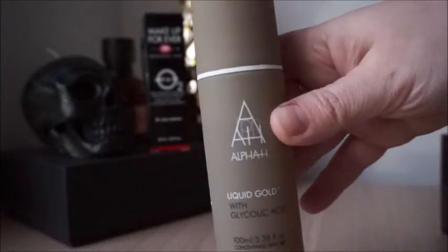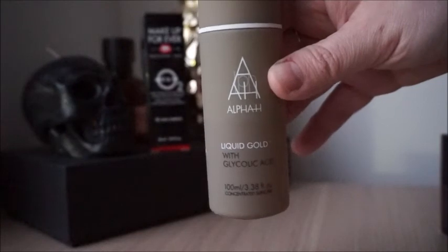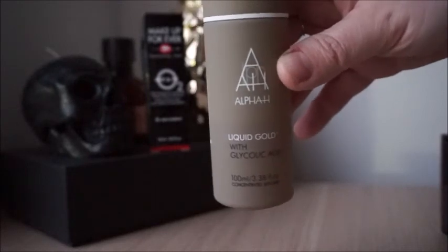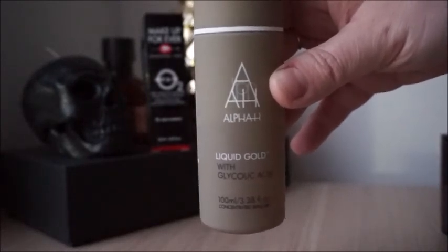Let's open the bottle. Ooh, I mean, it looks fairly simple. It's nice to hold, it's smooth. But yeah, just a kind of beige bottle. So I'm going to have to be very sparing with my application of this. I have a tendency to like whack it on and overdo it. So I need to be a bit more careful.